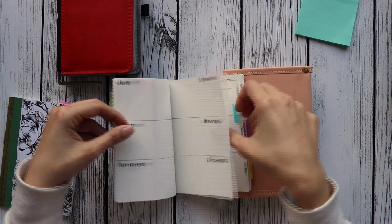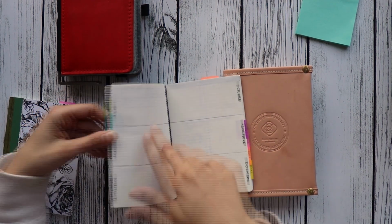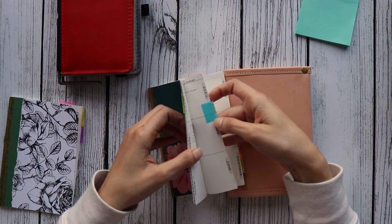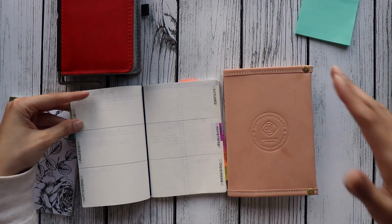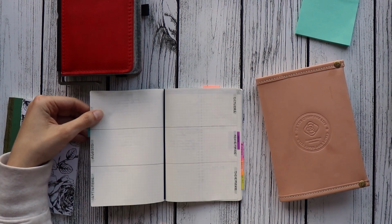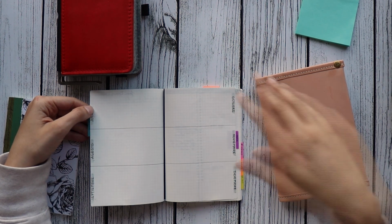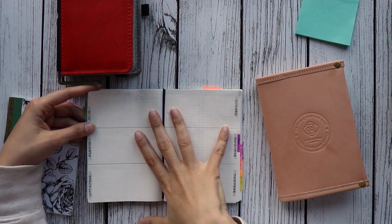Then I have a tab that I call brain dump. So, you know, you do your planning process and you're like, oh, in February I need to get this done, and maybe for the summer I need to get this and this done. I write those things in here.